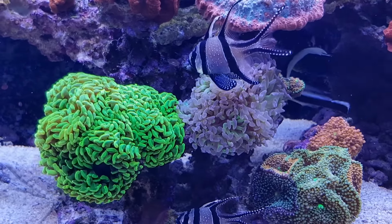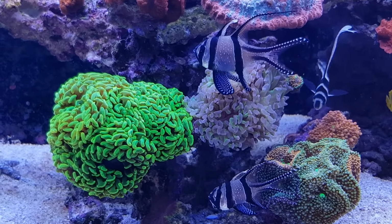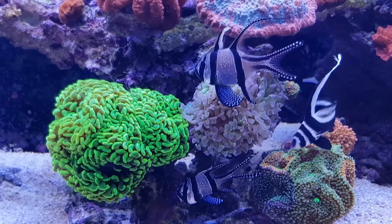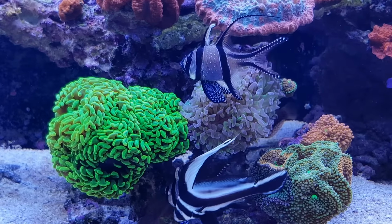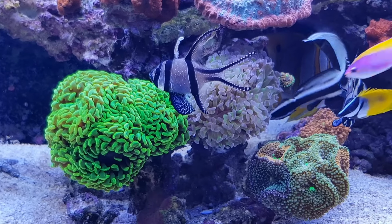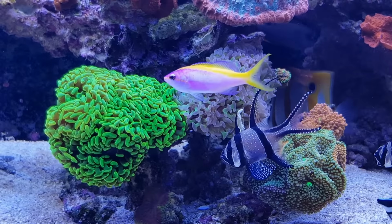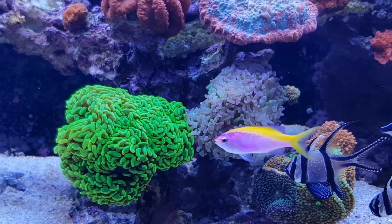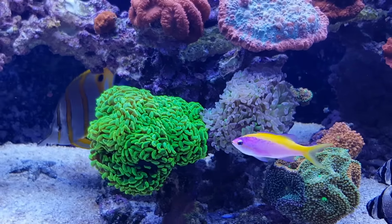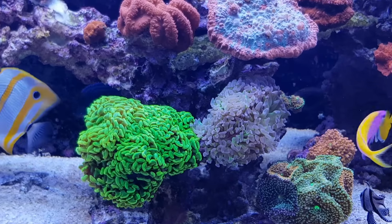They grow pretty rapidly, so they form new heads every now and then and they will get bigger and bigger, and it's also very easy to frag them, as you can just cut off or break off one of the branches and just sell it to someone or give it to someone. So it's very easy to frag and a very common coral, but nevertheless very nice, and I'm glad I have one of those in my tank.